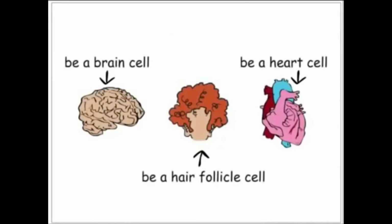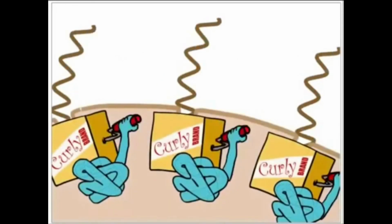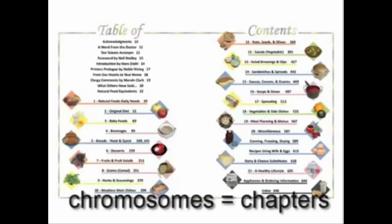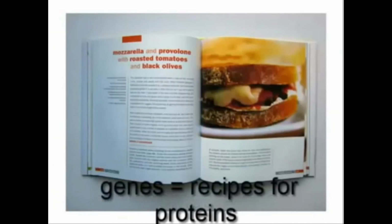Genes tell a cell how to function and what traits to express. Let's think of another way to sum all of this up. Our entire genetic code is like a cookbook for the body. The chromosomes can be imagined as the book's chapters, and the genes as individual recipes for making proteins.